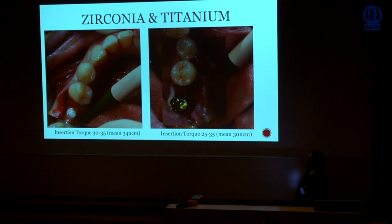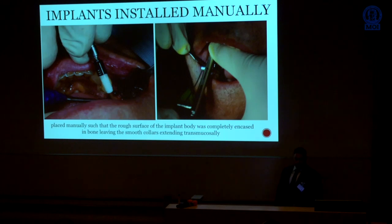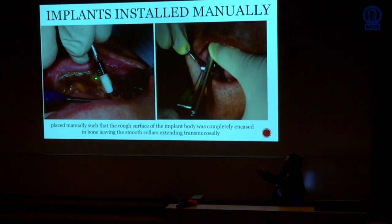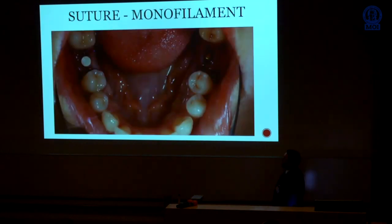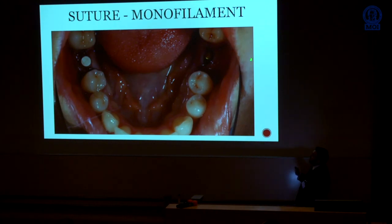There it is, a titanium one placed with the solid abutment. Okay, so implants, like I said before, were installed manually. They were placed so that the roughened surface was completely encased in bone, leaving this smooth, polished surface that you can see here. It's very difficult to see, but there is a small transition line, and we left the smooth collars extending transmucosally. That's what they look like once they were in, and we used monofilament sutures across the board.